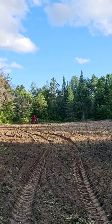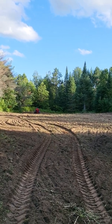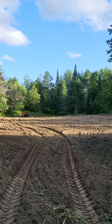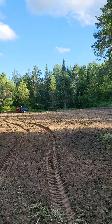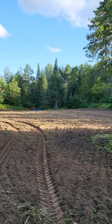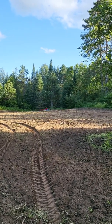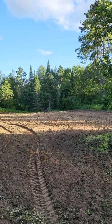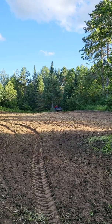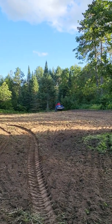I wasn't thinking earlier today, and I should have videotaped the mowing, videotaped our turning it over, and I didn't think about it. This particular food plot had a huge ground hornet's nest, and Scott took care of that with the tractor.